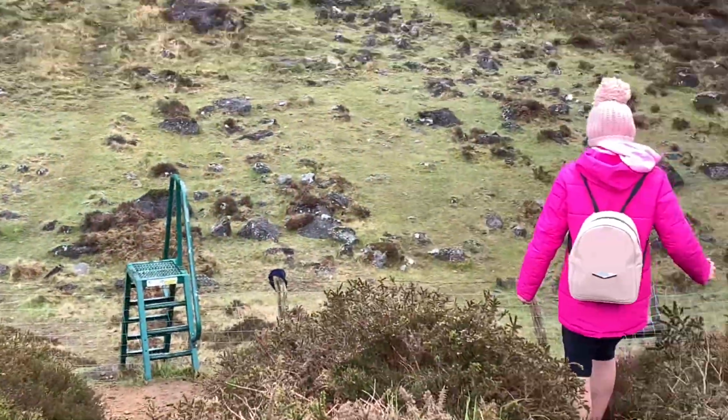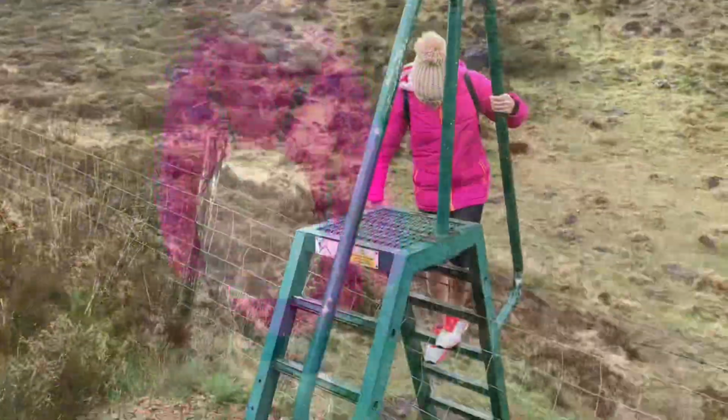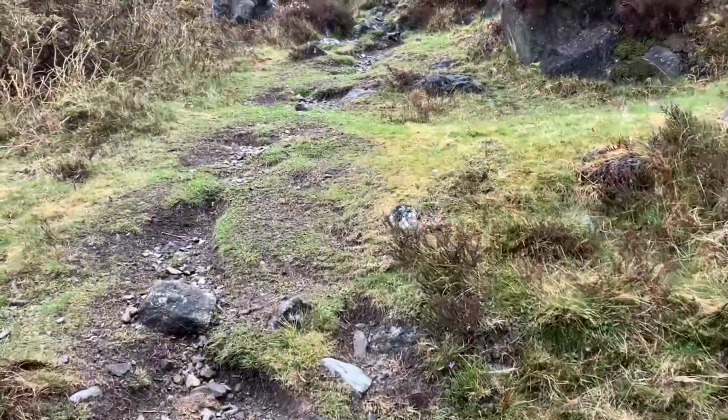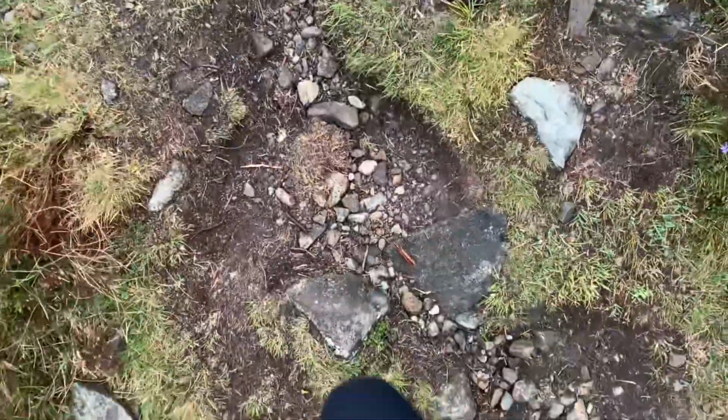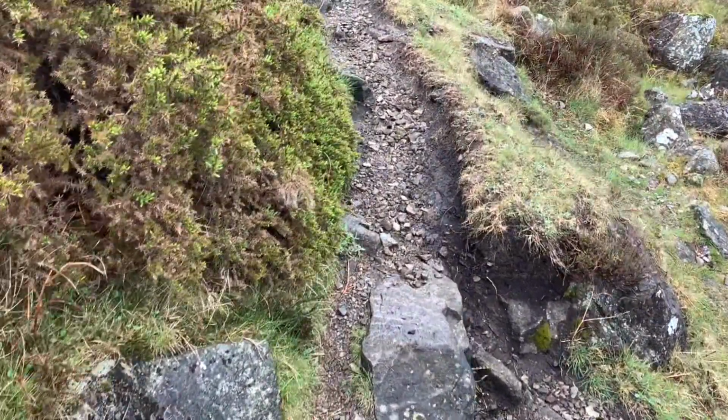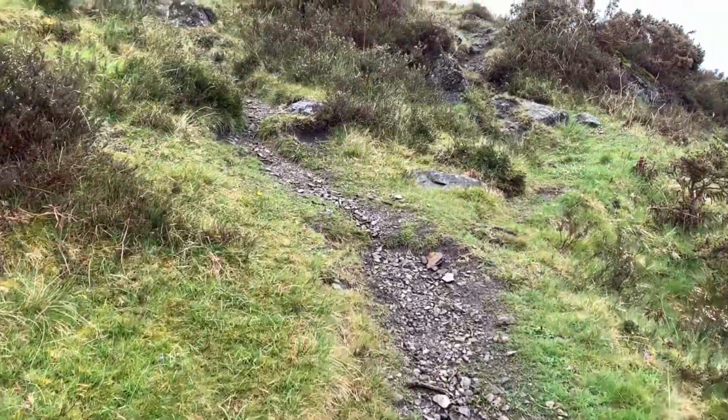We found this little stairs that we can pop over the fence. And then after that, there was a trail that was reasonably obvious, and we started following that upwards. I would definitely advise you want proper hiking boots here, definitely something that's waterproof as well. You'll see later on as you get higher up. Runners are really not going to cut it along here.